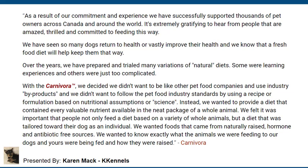Instead, we wanted to provide a diet that contained every valuable nutrient available in the neat package of a whole animal. We felt it was important that people not only feed a diet based on a variety of whole animals, but a diet that was tailored toward their dog as an individual. We wanted foods that came from naturally raised, hormone and antibiotic-free sources. We wanted to know exactly what the animals we were feeding to our dogs and yours were being fed and how they were raised.